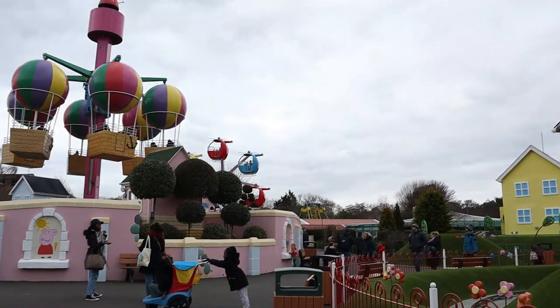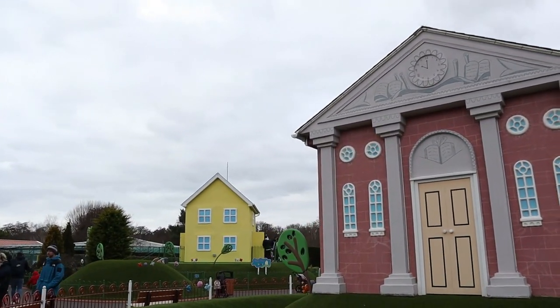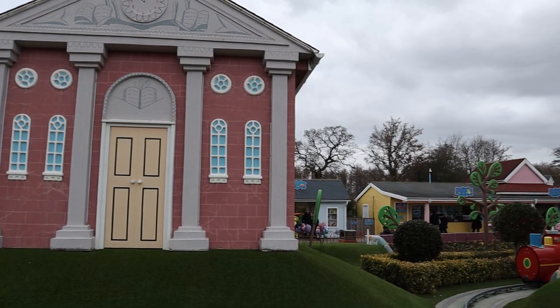You also got a helicopter Ferris wheel sort of ride down there. And I think there's some sort of meet and greet in that house, Peppa Pig's house. There must be some sort of meet and greet or a tour around her house or something. But yeah, the attention to detail in this area is really nice.